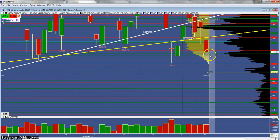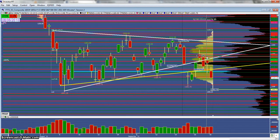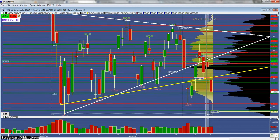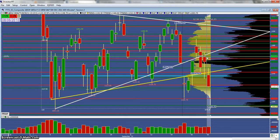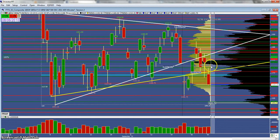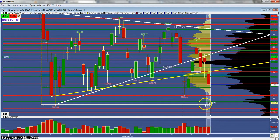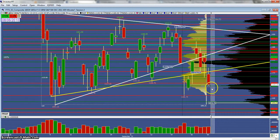The charts for this coming week. Let me squeeze this in so we can take a look and see what the ES is doing. I guess many traders I'm reading are expecting some type of volatility expansion, so probably some testing to the downside.